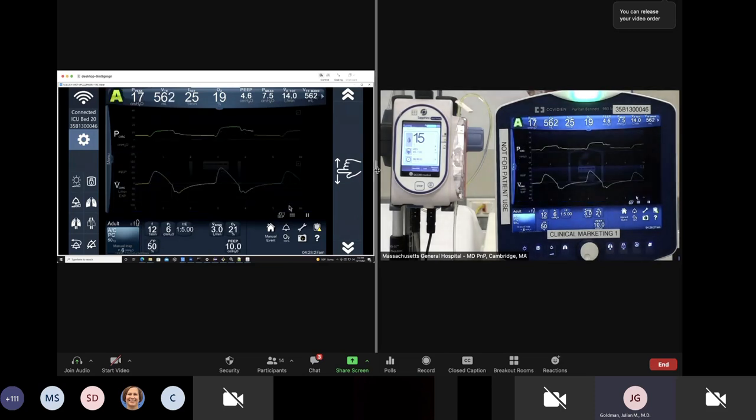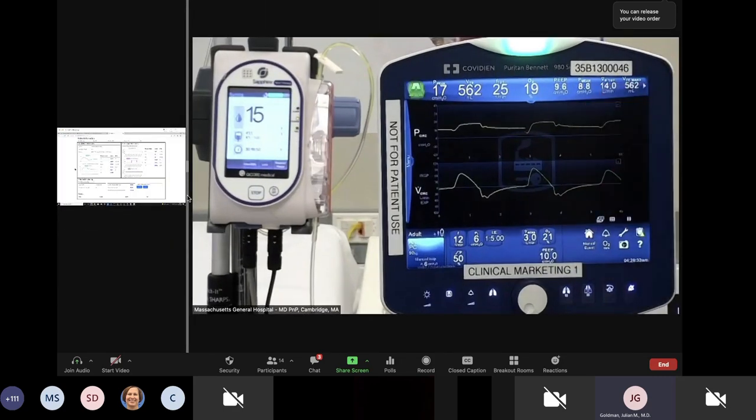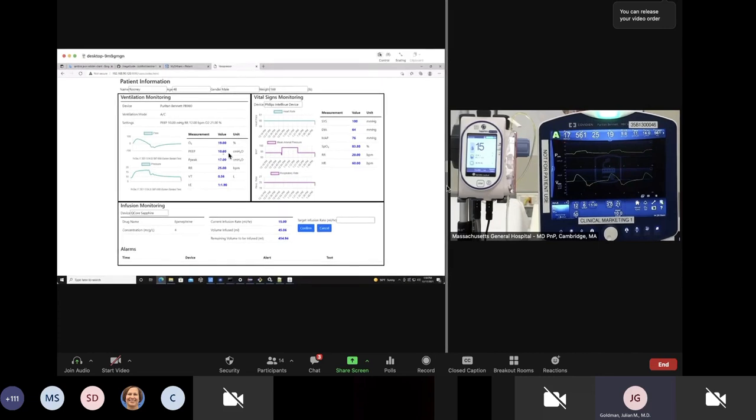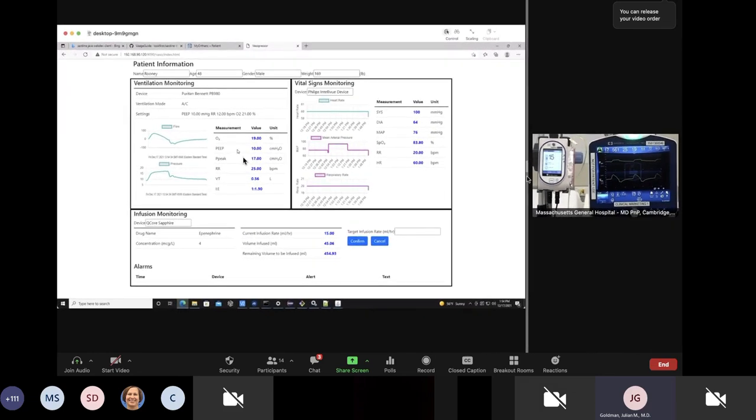Perfect. How are you doing over there, Nurse Arnie? Yes, I see that the PEEP has changed on the ventilator, and I even see the change in the waveform. Perfect. How's the patient doing? Their saturation is going up a little bit, but I noticed that their blood pressure is also starting to drop. Yeah, it looks like the blood pressure is dropping. We can see that on our end as well.